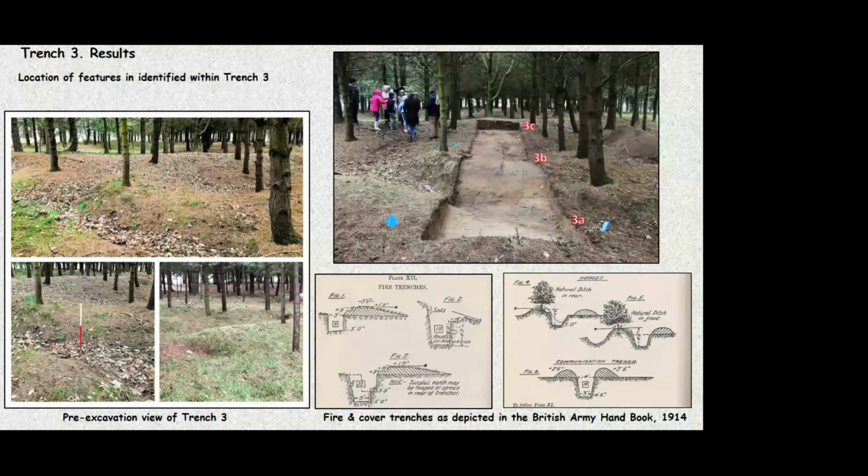As you can see from the pre-excavation photos, which is the large photo on the left-hand side of the screen, the targeted features were actually quite different in form when compared to the right angle view of the crenellated feature we had identified in Trench 2. And in fact, 3 distinct features emerged during the excavation of Trench 3. So I've labelled them 3A, B and C.